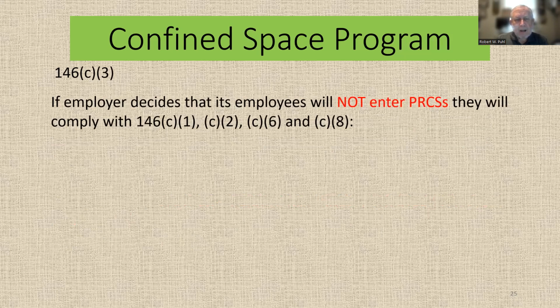If employers decide that their employees will not enter permit required confined spaces, they will comply with these three sections. And I would strongly suggest, if it's at all possible, that you do not have your employees enter permit required confined spaces. You'll find out why when we get into the meat and potatoes of this. So if you decide that they won't, you have permit required confined spaces, and you're going to say we're not going to go in them.